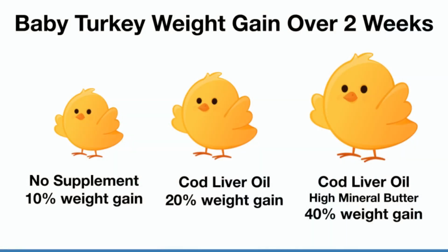Dr. Price did an experiment with the growth of young turkeys over a 2-week period. The first group of turkeys, he did not supplement them at all, and they gained 10% body weight. The next group of turkeys, he gave them cod liver oil, and they gained 20% body weight. So they doubled the body weight gain. And then the last group, they gave them cod liver oil with high mineral butter, which contains all the fat-soluble vitamins, and these turkeys gained 40% body weight.